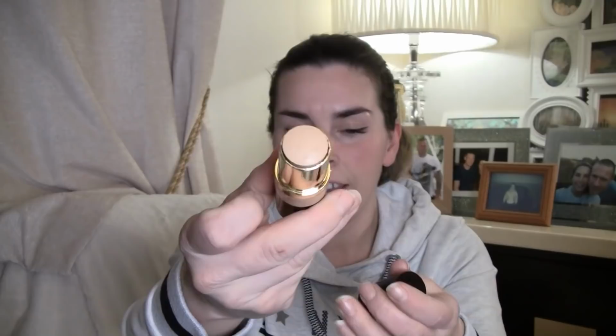And oops, everything's falling out. Look at this. Oh my word. So we've got a Milani Conceal and Perfect foundation stick. I've just had to put the lid on it to come off. Look at that. Fabulous. I love foundation sticks and I don't have enough, so this is ideal. Really ideal. Cashmere Cream Comfort Lipstick. Oh, that's a lovely colour. Look at that. This one's perf. It's a funny colour. Wow. This is fantastic.